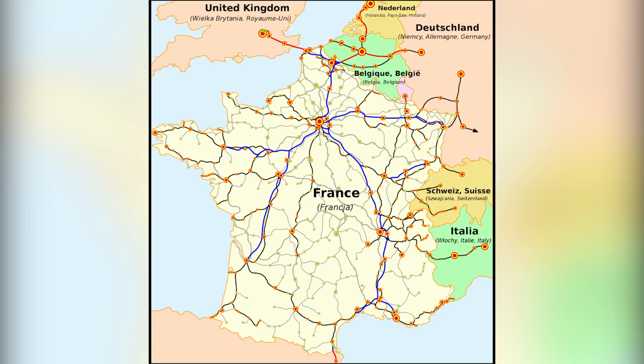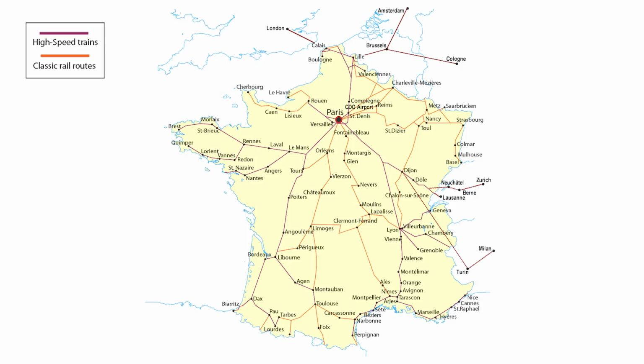Also, we need to mention the interoperability aspect of TGVs, or the fact that they can operate on new LGV lines, but also on conventional railway lines. Due to this characteristic, the technical progress offered by the TGV is entirely compatible with the existing rail infrastructure, which was indeed an excellent idea.